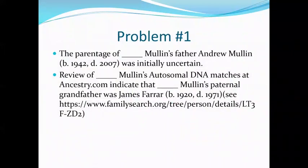So now let's take a look at Mr. Mullen's ancestral lines. His father is known to have been Andrew Mullen, who died in 2007 and was born in 1942. His grandfather, however, on the paternal line of descent was not a Mullen. He was actually a Farrar. His name was James Farrar. And he was born in 1920 and died in 1971. And you can see more information on this particular family tree in the FamilySearch family tree.